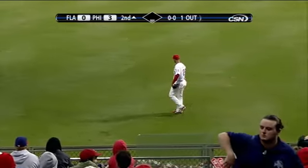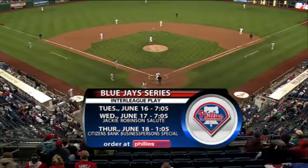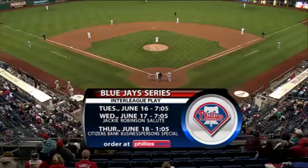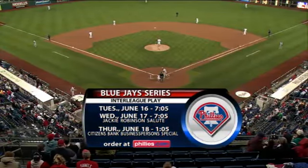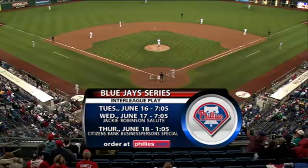Well, the Toronto Blue Jays are coming to town Tuesday, June 16th. Now, this is right on the heels of that Boston Red Sox series here at Citizens Bank Park. It's a 3-game set against the Jays, 7:05, 7:05, and then 1:05. There are seats still available for all 3 of those games, including the 17th, when the Phillies will honor Jackie Robinson prior to the start of that ball game.